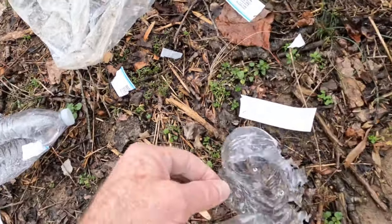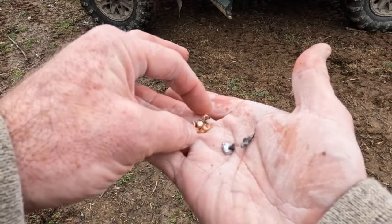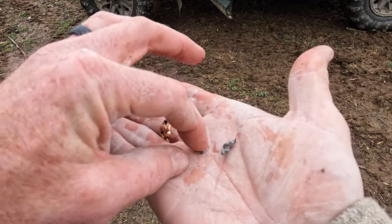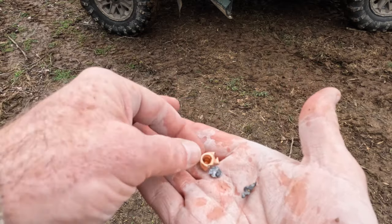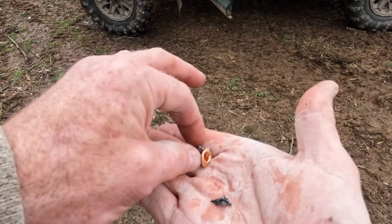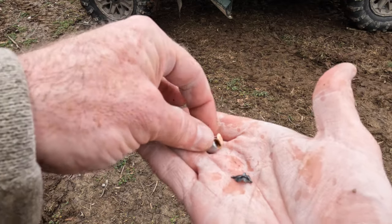Curious if I can find it. Well, I did find this laying on the ground right by the water bottles. That's what's left. The biggest pieces I could find anyway. There's the button that came out of the back of that. Shard of lead. Everything else is just little bits. That thing exploded.